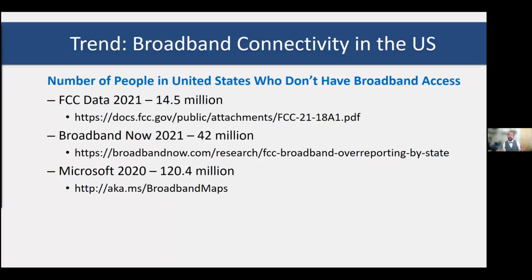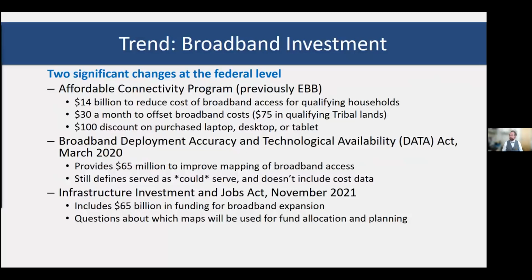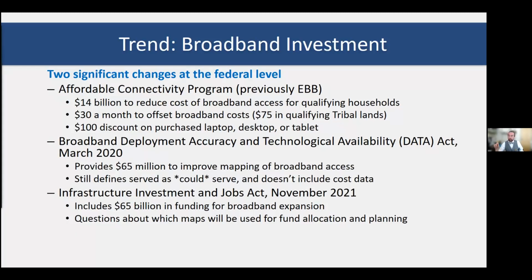If you have broadband access in the sense that a fiber connection is available at your home, if you can't afford the actual broadband access, you functionally don't have broadband. And so you need to look not just at where the cables are, but where it is affordable to the community. And there are a number of changes here. Actually, apologize for referencing two here. There's actually 3 changes that have come about in the last couple of years around broadband.